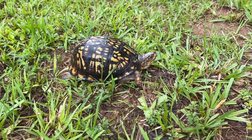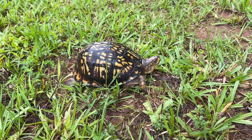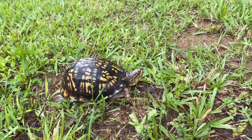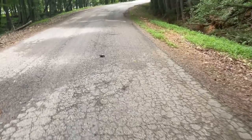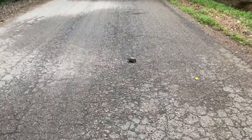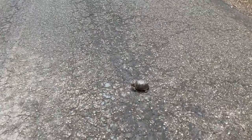But this one made it across the road safely on its own accord, so I'm just going to leave them to it and let them, I guess, continue going that way. But either way, another box turtle. And we got another one. This one is actually on a different road. What's up, dude?